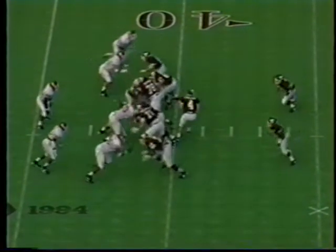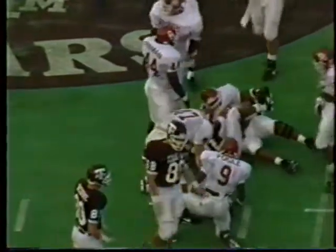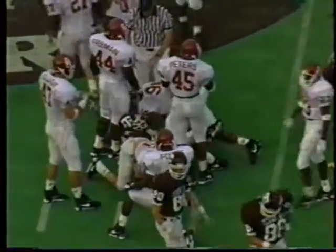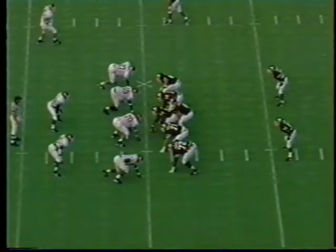A&M with a split back formation. Slot left. Comes back this way. It's a nice hole. Rodney cuts it back inside. Has about 7. Flags everywhere. Going to be holding again? I don't know. Maybe get a face mask. Split back formation.